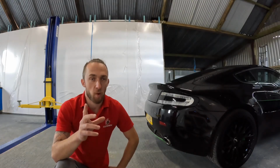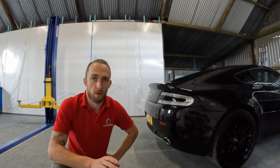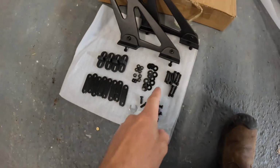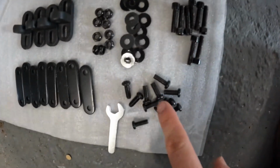So we're about to fit the spoiler to the back of the Aston, and I thought it'd be a simple job, and I'm sure it's going to be a simple job, but there's an awful lot of nuts and bolts just for a spoiler, I think, anyway. You know, that's a lot.